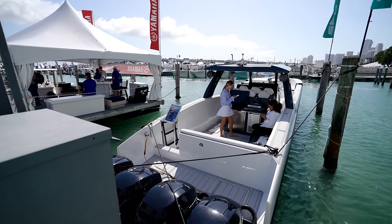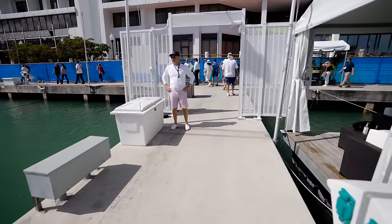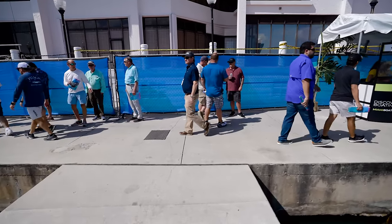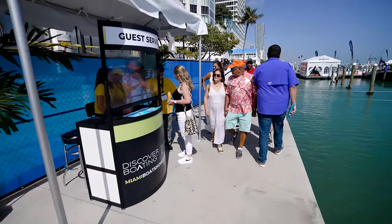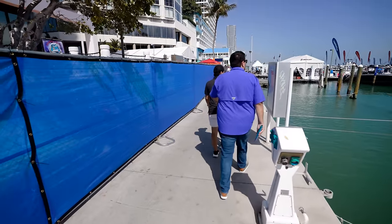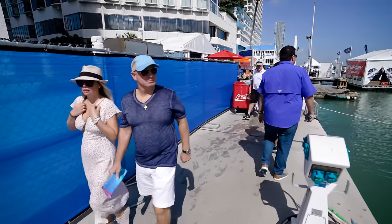I want to do a walkthrough of this boat. How much time do we got, guys? Damn it, you guys beat me. Oh, I'm walking, guys. We're gonna go to the other dock. I can't believe you guys got me to do this. I'm gonna have to stop and have lunch indoors here at the Hilton or the Marriott.